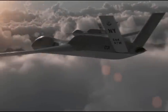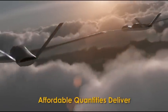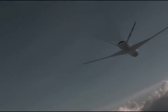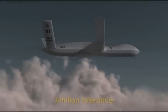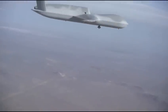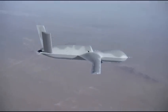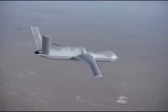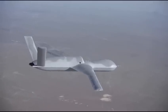The Predator C Avenger. Affordable quantities deliver unprecedented situational awareness, precision strike, attrition tolerance, and service life. General Atomics, first in transformational technologies, where affordable numbers expand the operational envelope and deliver a quality all of their own.